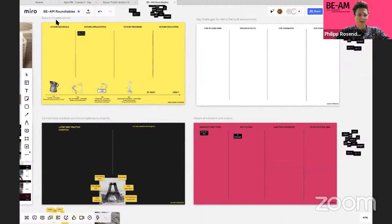First breakout room, first session, will be thinking about the future of construction. Then we have key challenges for additive manufacturing in the built environment. Then we want to collect a few current best practices and lighthouse projects. And we have one session that will think about the future of research and visions, where we're going to go with this technology, obviously with the built environment in mind.